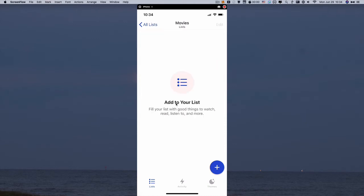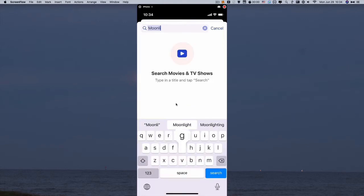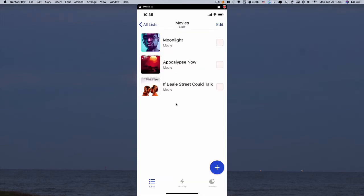So movies, you can do the same thing. So movies that I want to see. Put Moonlight, Apocalypse Now. Add one more, If Beale Street Could Talk. And notice that I didn't have to type in the whole movie. I just typed in If Beale Street and it recognized it as a full movie.